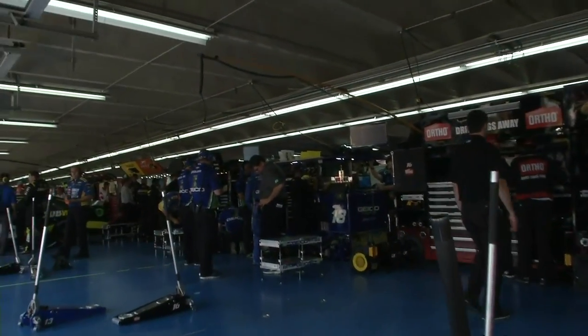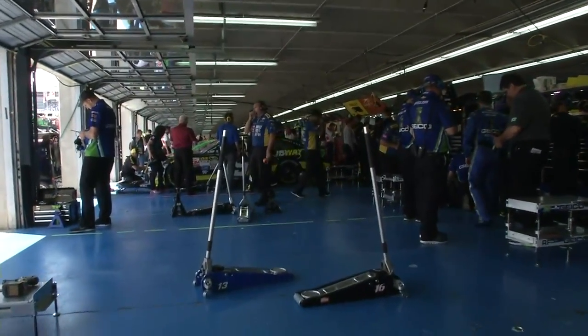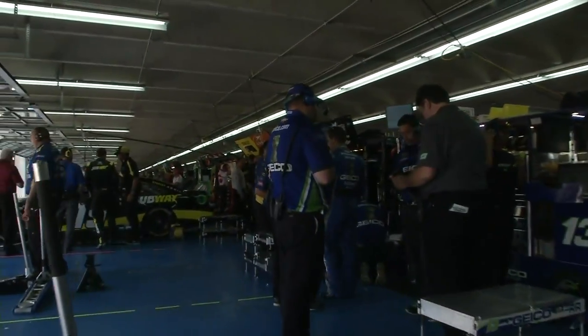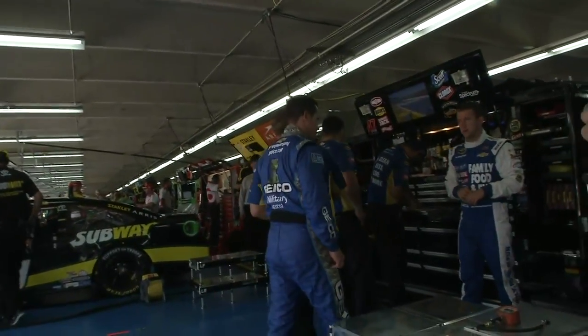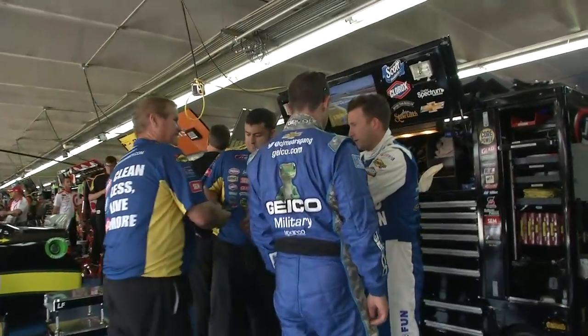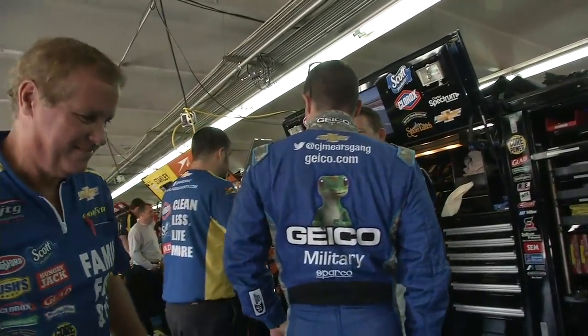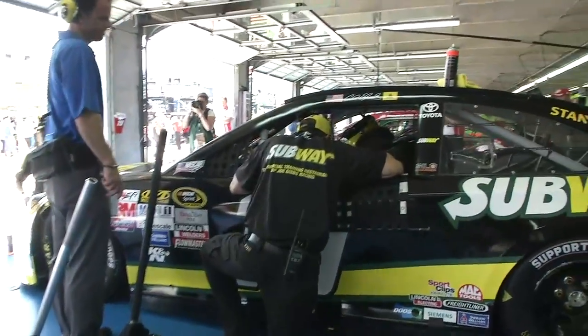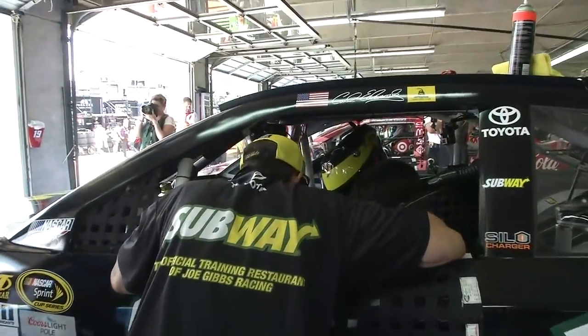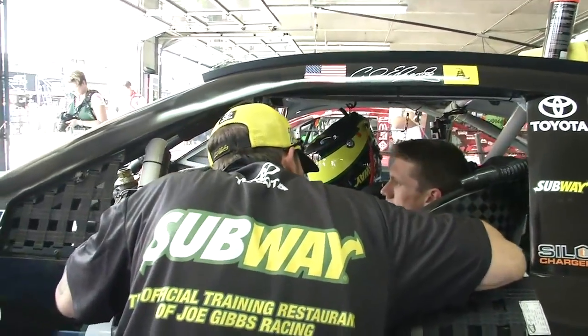Let's go inside this garage here and see. And there is Casey Mears about to talk with the Digger, AJ Allmendinger, here in the garage area. Carl Edwards strapping into his number 99 Subway machine.